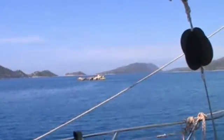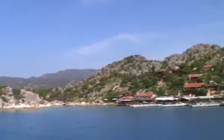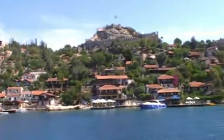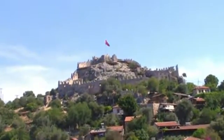So we have departed in the morning and we came to our first stop. This place is called Kalikoi. Kali means castle and koi means village. You can see the village, and I'll zoom up here and you can see the castle.